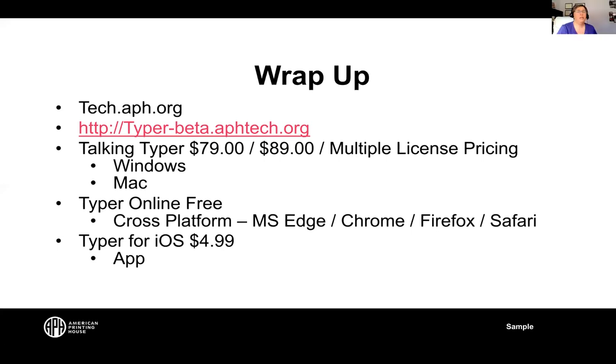Is there a price or a cost system for multiple licenses, Jim? Do you know how that would be handled? I don't know the answer to that question. I think we could probably do some follow-up. My guess is it's going to be $4.99 per device, so not necessarily per student, but per device. As Joe pointed out, if you have an iPad with Typer for iOS on it, that would cost you $4.99, and then you could use that with, say, four or five students. So it's not going to cost you $4.99 per student, but rather $4.99 per iPad or iPhone. Does that make sense?